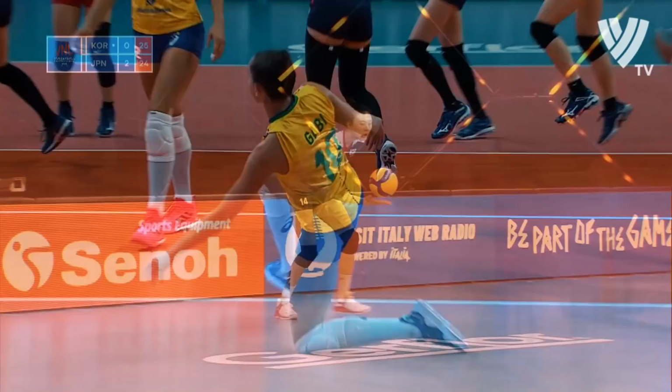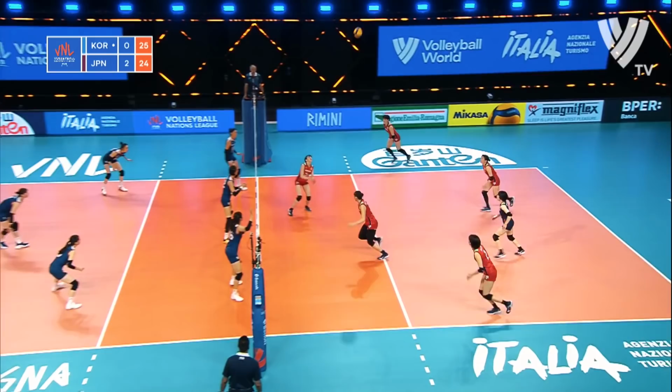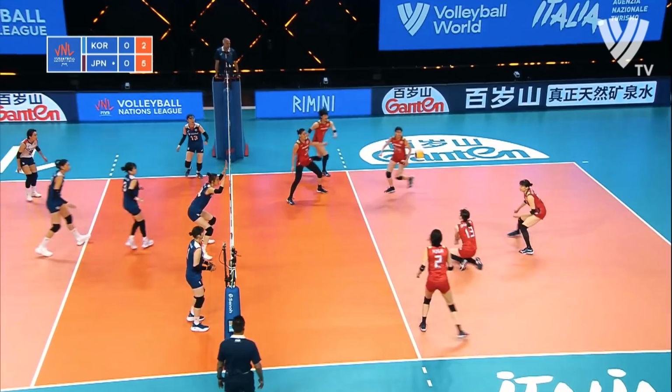Float serve, met, and off the block. Kim can complete. Koga! We're level again, set three. That one. Going wide, and Koga finishes.